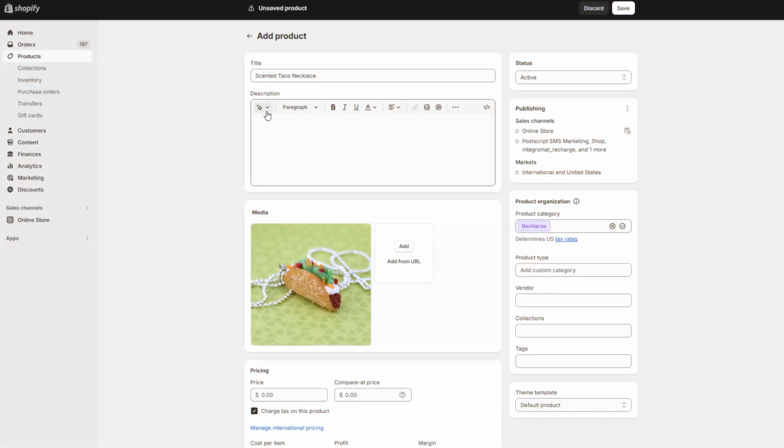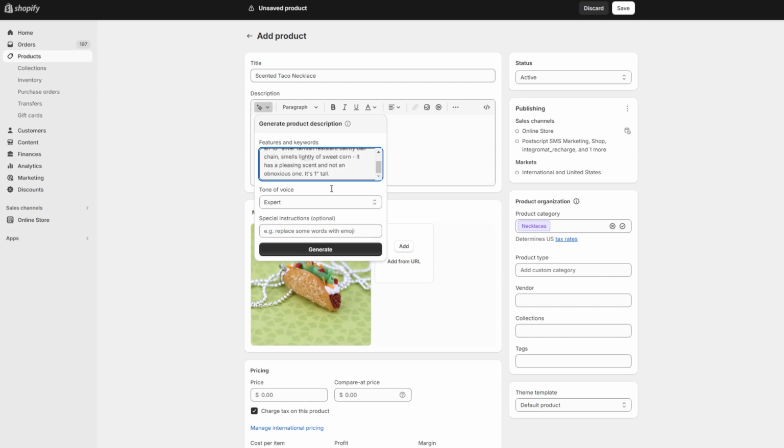So to give you an example, and I promise we'll get back to this Magic AI image editor, but to prove a point, I tried out Shopify's AI product description generator for a new scented taco necklace I was releasing last month. And it was just really disappointing.